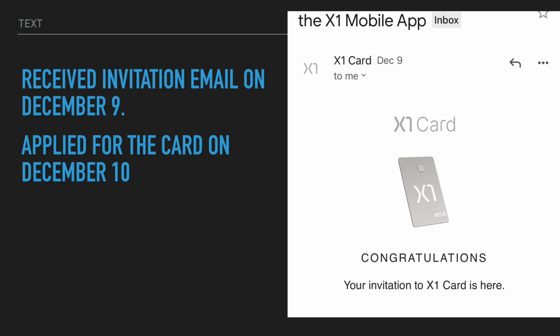And it said it just needed to verify my income. And it has to link to my bank account. And I did that. I gave them my username and password for my bank, and it came back saying that they could not connect to my bank for some reason, and for me to send them bank statements.